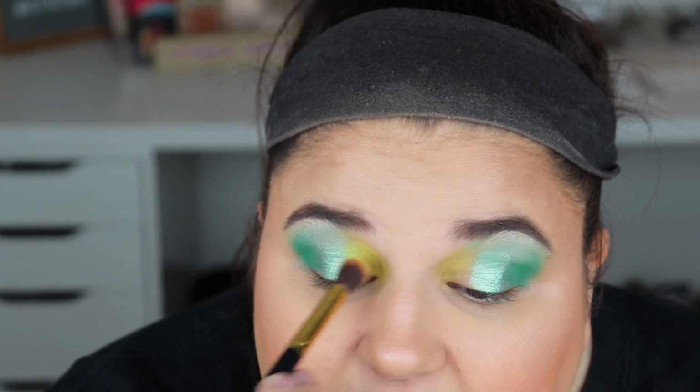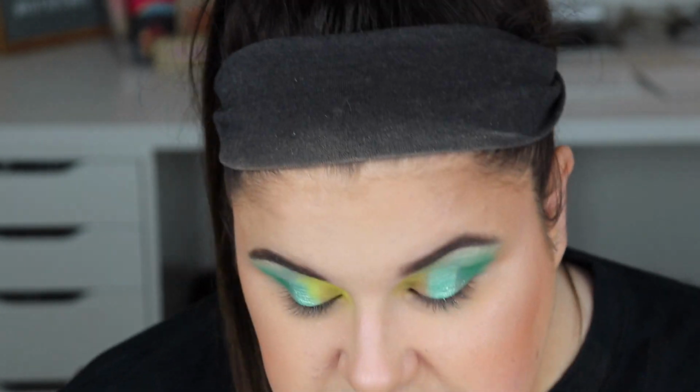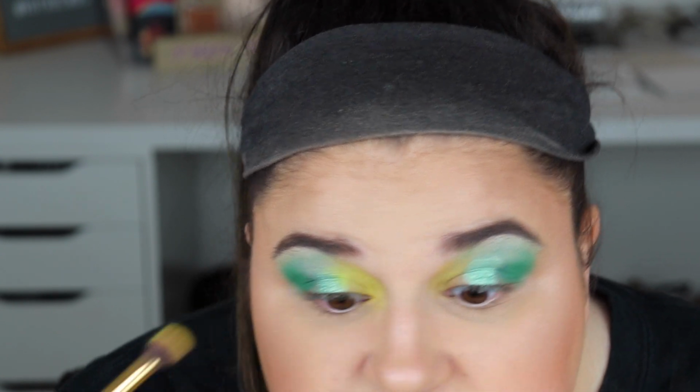This is kind of a fun St. Patrick's Day look. Is St. Patrick's Day coming up? This yellow is not pigmented enough though. It's really not. It's so hard to build up, and she is not as pigmented as I would like her to be.